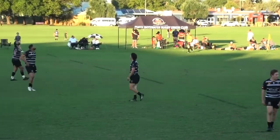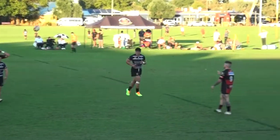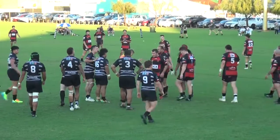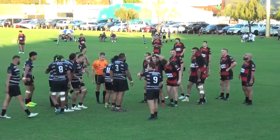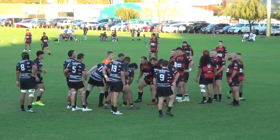There's a whistle. Captain Jack, options. Scrum. He's already back on. Jack Weir given the option, taking the scrum. Try at this point. Huge for Kalamunda, they opt against the points.